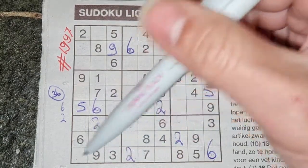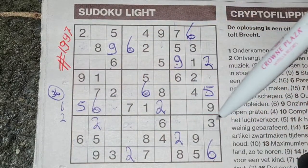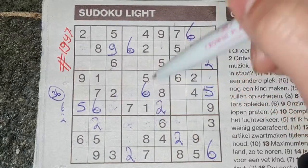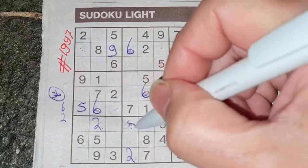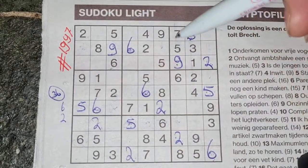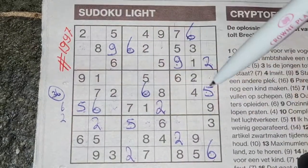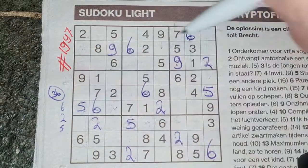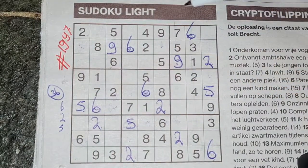5 in the last row, 5 in the row above. So in that row, the only two places for 5 should be here or there. We see there 5, no 5 there, 5 should be there. And all the 5s are used, I can see. Yes, digit number 3. Now I can continue with the 9.